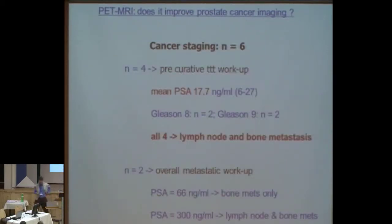That's another group, cancer staging. Actually, of the 6 patients, 4 were meant to undergo curative treatment, X-ray therapy or prostatectomy. And these 4 had a median PSA of nearly 20. All had Gleason 6 or 9.